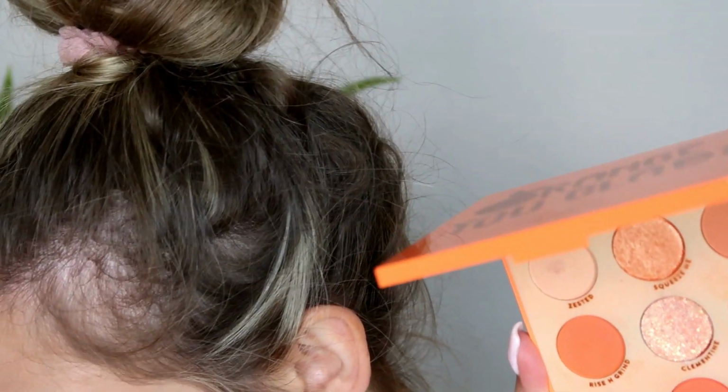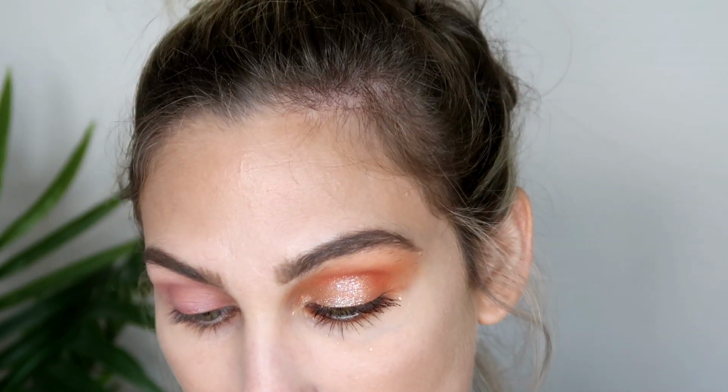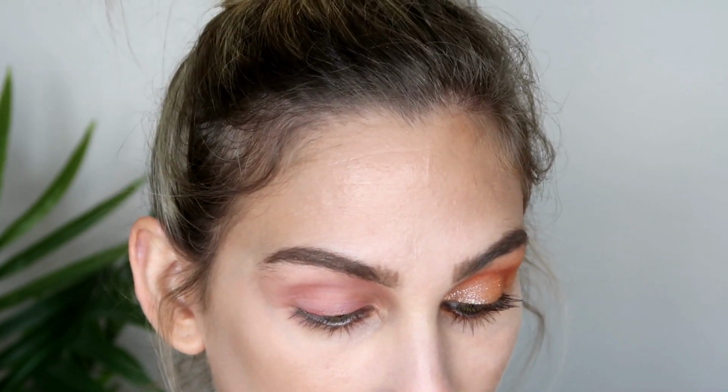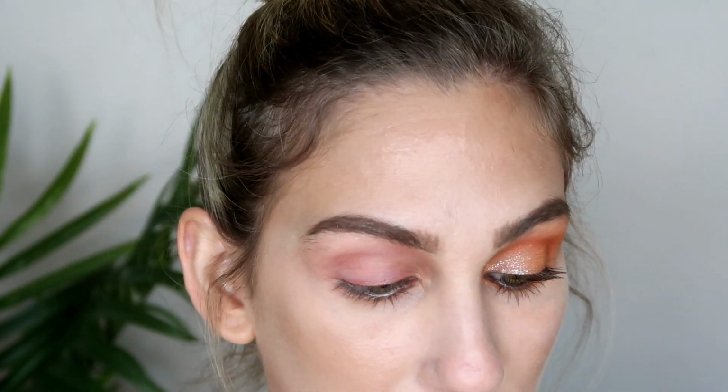So before I finish off with the other swatches, I'm just going to do a quick little eye look here just to show you how I put it together. So I'm going to be using the palette first, and I'm going to grab one of the Colourpop brushes in that set. This is the E2, so it's just a big blending brush. And I'm first going to pick up the shade Creamsicle and blend that into my crease.